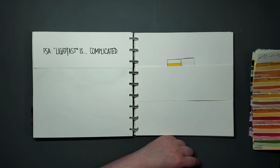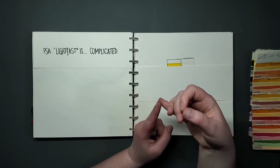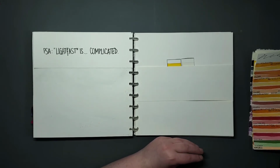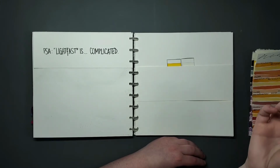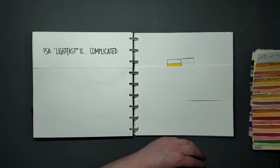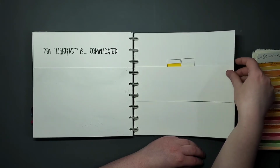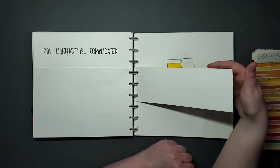So there's that. But then also, lightfast testing is basically in museum conditions. So if something is considered lightfast, it is considered as such so long as you have the controlled temperature and humidity and no sunlight on the painting, and, you know, it's complicated. Take these ratings with a very big grain of salt. I'm going to have a probably very nerdy video on this, going over it, because it is really neat, but it's just not as simple as what it says on the tube.